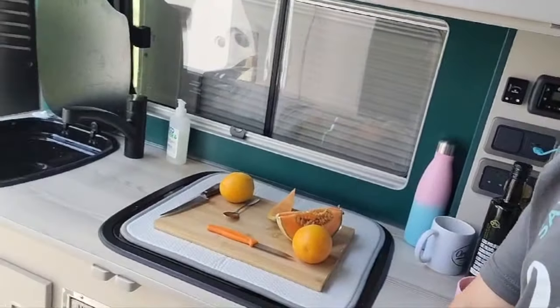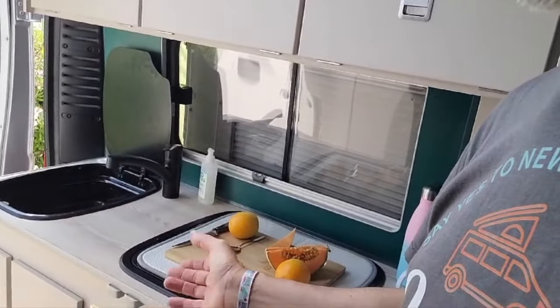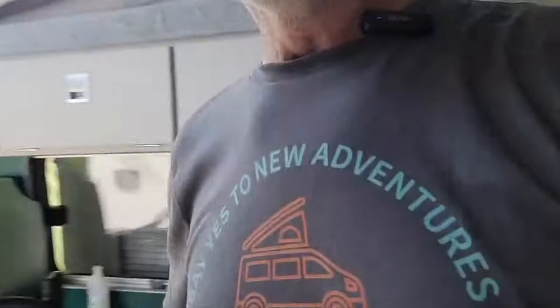But we've been cooking a lot, like I say. We've been using the sink a lot, the hob a lot. We've used the oven a couple of times, but not many. Because you know, you don't want the oven on if it's absolutely roasting.